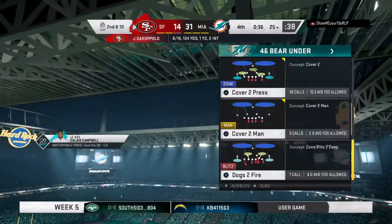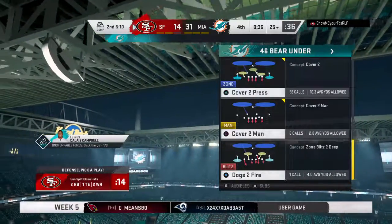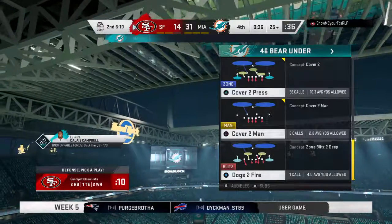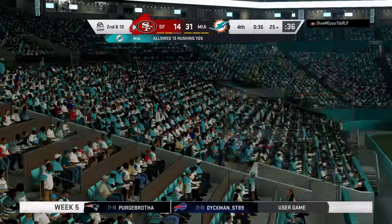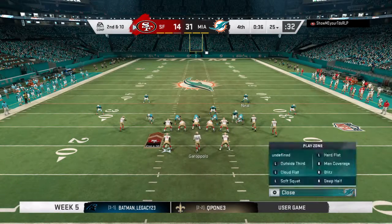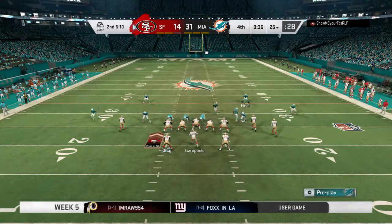Throwing to start the drive, but that one incomplete. Just nothing there again. He's been sacked multiple times. We've seen the interceptions, of course. He's really been through the ringer, hasn't he? And what we've seen is a defense that's well coordinated. The front and the back really in sync. The front putting on the pressure. The backside being ball hawks and picking passes off.